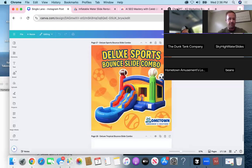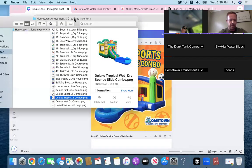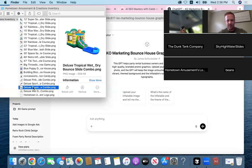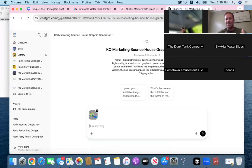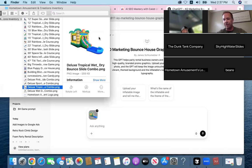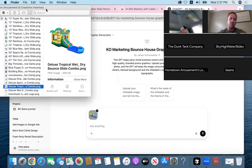All right, so let me show you how we do it. I have his inventory pulled up here. The next one we've got, we're going to drag this in here. And I already have this GPT trained, so all you've got to do is drop your picture in there. Now, I highly suggest going into something like Canva and removing the background so you can see what we're working with. This is already a PNG file with the background removed. What you can't see is that I actually have it highlighted in white. You don't have to do that, it's just something I like. It accents the inventory a little bit more.